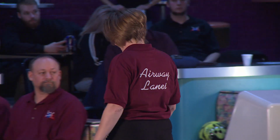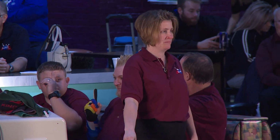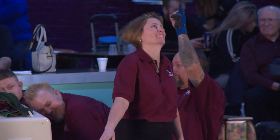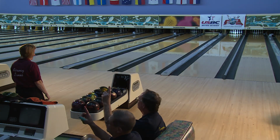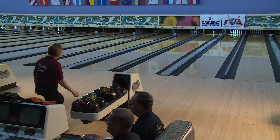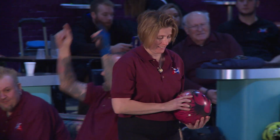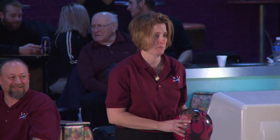Well, Sam left an easy spare there. Left the 5-pin. I see a few fingers in the air. So what happens when you leave a 5-pin, your teammates will put their finger up, usually their index finger, and if you do not pick up your spare, you owe your team a round of drinks.